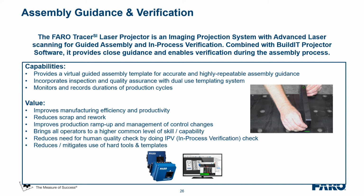Some of the capabilities here are the guided assembly. That way it's a very repeatable process for the operator to follow. It can be very complicated, but since it's one step at a time, it's easy to follow. We can do a verification step where we scan the final product, compare it to the original, verify that everything is where it should be. And then we can also record the duration of production cycles so we can see that improvement of the operator as time goes on.